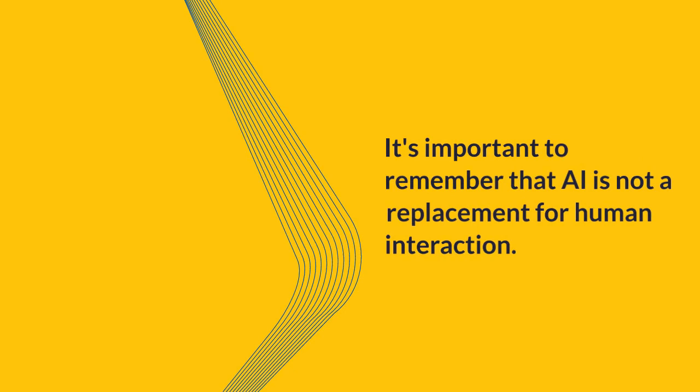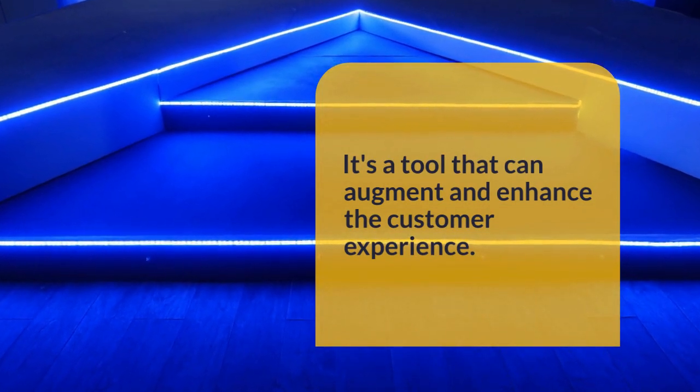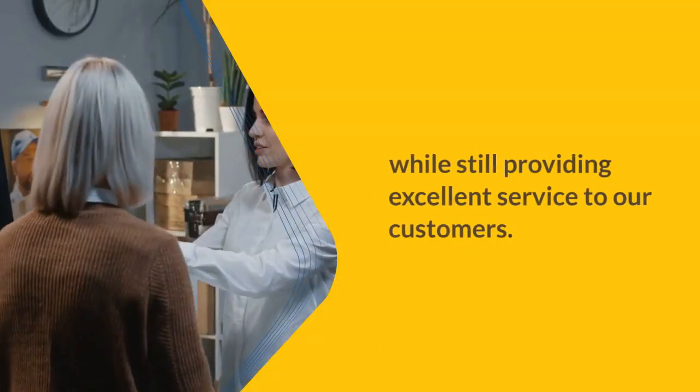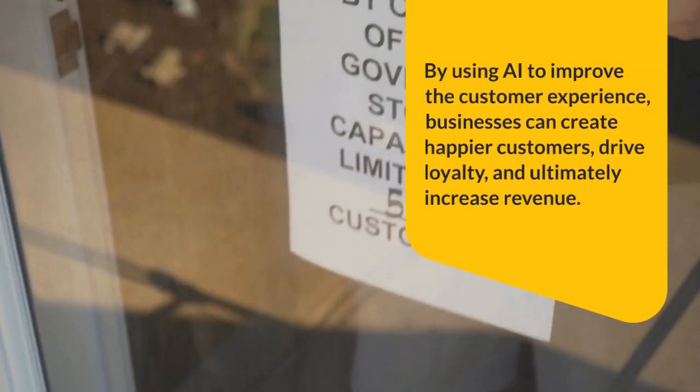It's important to remember that AI is not a replacement for human interaction. It's a tool that can augment and enhance the customer experience. By leveraging AI, we can free up our employees to focus on more complex and high-value tasks, while still providing excellent service to our customers.